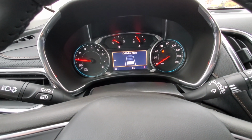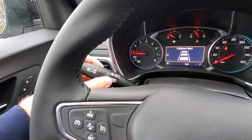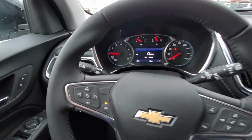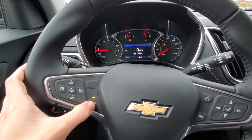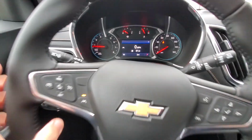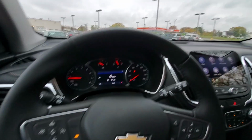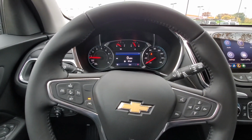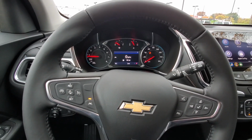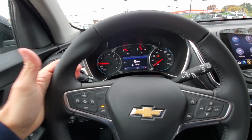Set your gap as far as how much you want it to notify you. Automatic high beams are part of the standard features now. You have low speed automatic braking, and you have your lane keep assist, which you can turn on and off there. You see a little white light going on and off. So that helps keep you inside the lines. It runs off of a camera up here. That does not work really when it's snowing. Maybe some heavy rains, because if you can't see the lines, the camera probably can't either. Leather wrapped steering wheel, that's standard on the Premier.